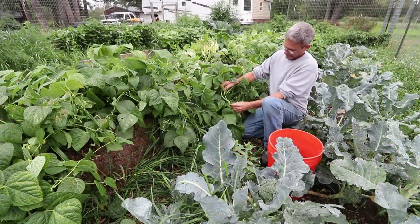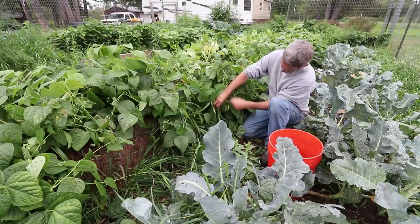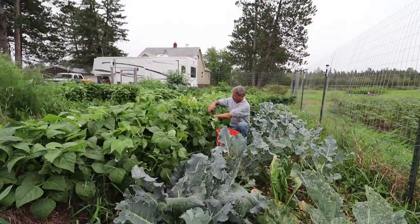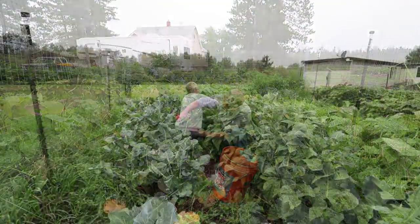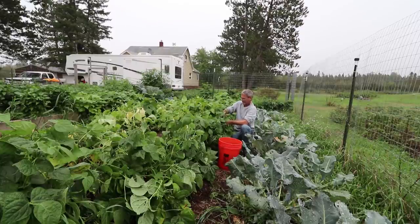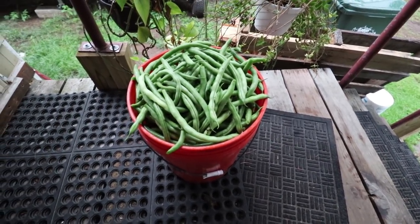These over here are a different variety of bean, and there's still a lot of flowering going on down there. So this one will still produce quite a few more beans. Well, I didn't get to the end of the row, but I got another heaping 5-gallon bucket.